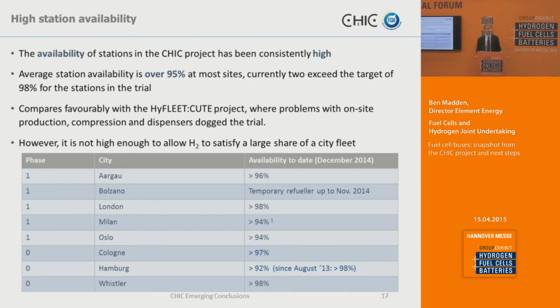And all of this has been done with relatively high availability. So in a number of the sites, we've exceeded the project goal of 98% reliability comfortably. I think in London there have been 3 days in 4 years where there's been any kind of outage which has affected service. Those sites which haven't achieved the required level of reliability, generally it's been because a single component has failed and then taken a long time to fix.